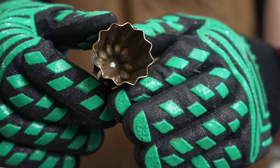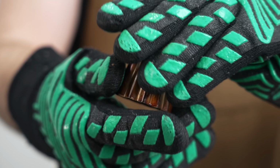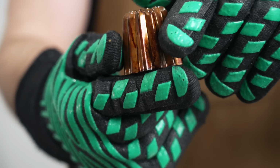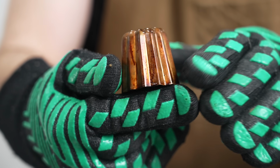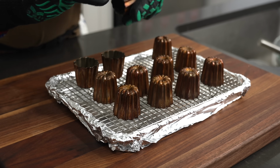Matter of fact, seasoning these molds is exactly like seasoning your cast iron, right? I'll leave exact instructions on how to do this on the recipe page. Also, one more thing: do not wash these with soap and do not put them in the dishwasher. When they're seasoned, nothing should stick to them, so you can just wipe them out with a paper towel. I store mine wrapped in parchment paper in a plastic bag.